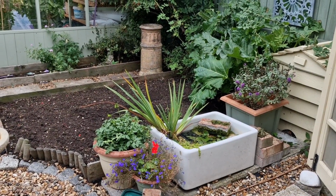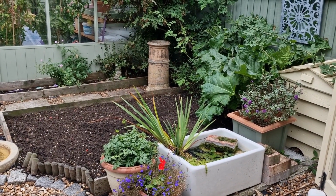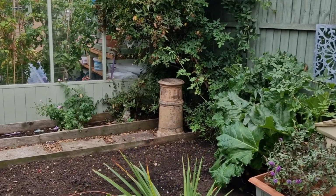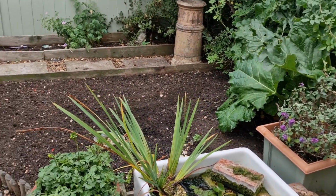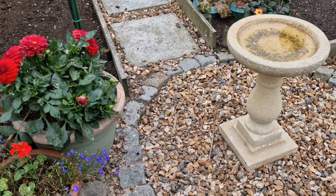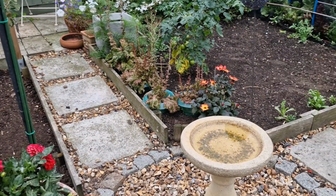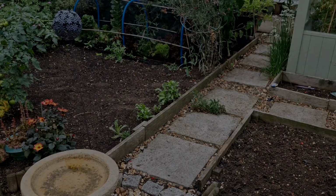Now it's beginning to rain, so I've raked that over. I've removed all the runner beans, the canes. I've lifted up all the leaves, dead leaves. I've weeded all of this and around here. But yeah, rain stopped play now. So I'll maybe do some more tomorrow.